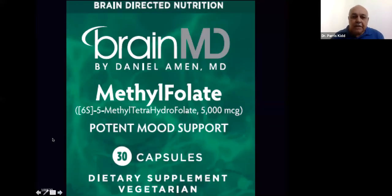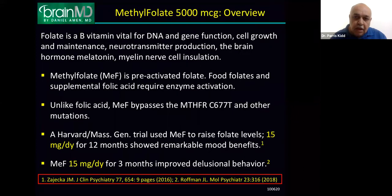So methylfolate then is a supplement that the Amen doctors, led by Daniel, asked me to make, and I'm really glad that we have it, because it's really the foundation of any program for fixing mood problems. So it's a 5,000 microgram product, 5 milligrams per capsule.